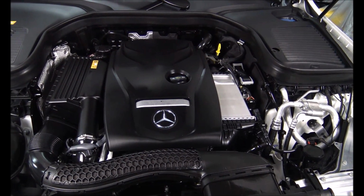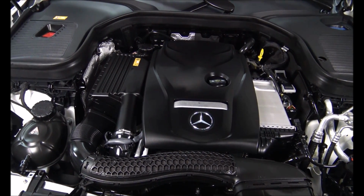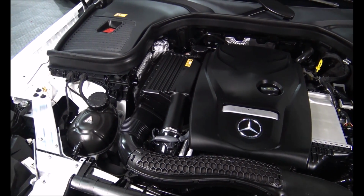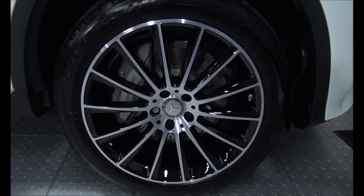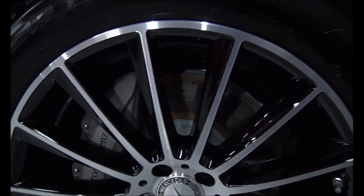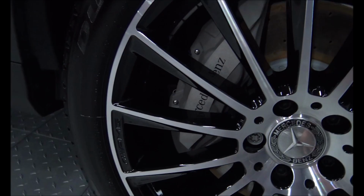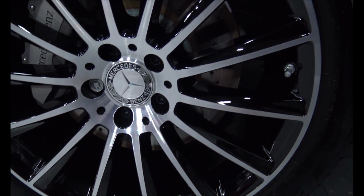It has dynamic select, and that is a system that allows you to change from eco, normal, sport, and sport plus driving modes to change the driving dynamic of the vehicle. The standard wheel size on this is 18-inch, but this one has the optional 20-inch black multi-spoke AMG wheel with high-performance tires. And this one in particular has Bridgestone Dueler HP Sport tires. And the size of those tires are 255 45 R20.